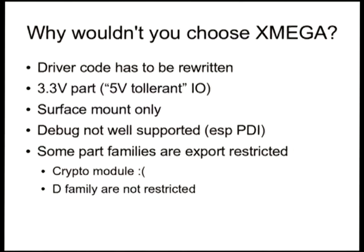And probably the thing that's given me the most grief when I started xmega development was the fact they've included a crypto module in the MCU, which is great. Yeah, you can do hardware accelerated crypto, except the United States considers crypto to be a munition, and therefore you need to go through an enormous amount of paperwork in order to get any of these chips.